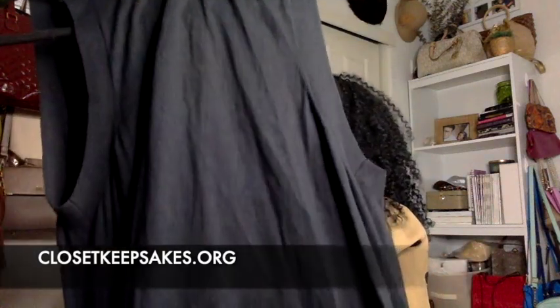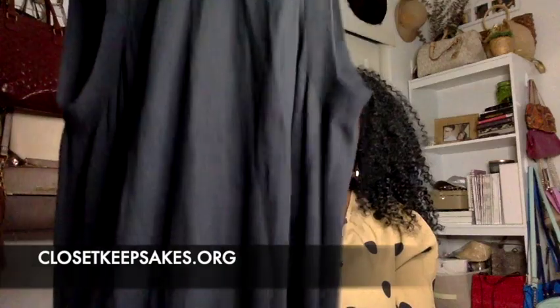So they're very similar. This one does have pockets. It also has silver buttons here in the front. And I do like this one a lot too. It is not as thick. And this is a Banana Republic sweater vest as well.